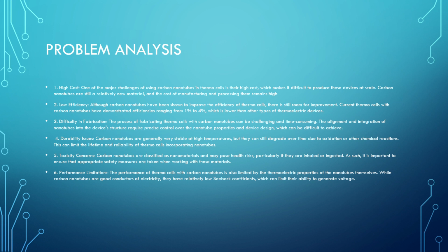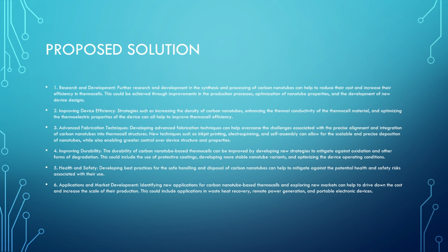The problem analysis for this is high cost. One of the major challenges of using carbon nanotubes in thermocells is the high cost, which makes it difficult to produce these devices at scale. Carbon nanotubes are still a relatively new material, and the cost of manufacturing and processing them remains high. They also have low efficiency, difficulty in fabrication, and durability issues. There are also toxicity concerns, where carbon nanotubes are classified as nanomaterials and may pose health risks, particularly if they are inhaled or ingested. It is important to ensure that appropriate safety measures are taken when working with these materials, and there are also some performance limitations. The proposed solution for this would be research and development.